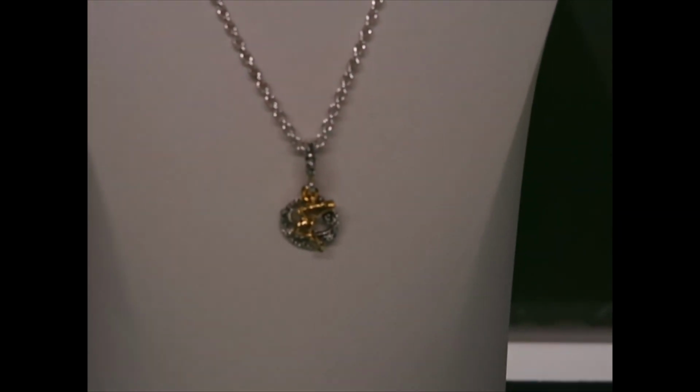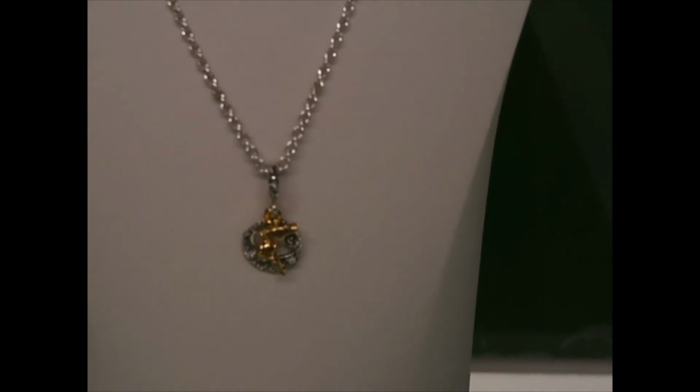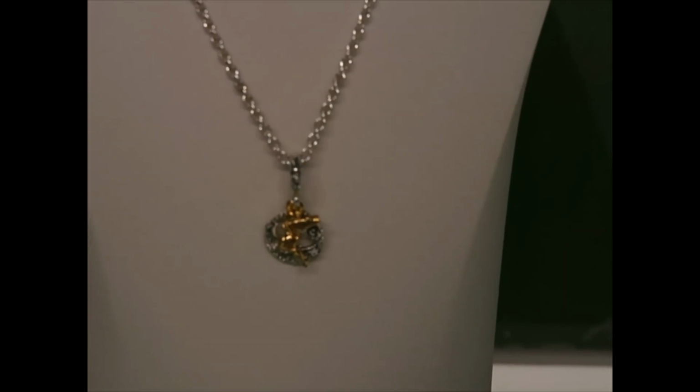Hopefully it's focusing there and you can see it. It is really pretty. It has a lot of volume. Very nice.